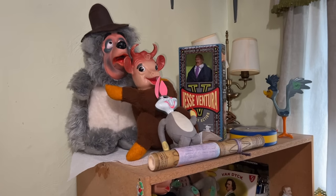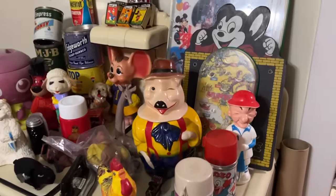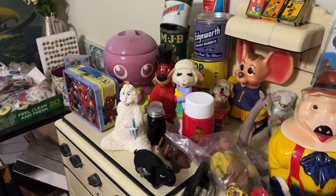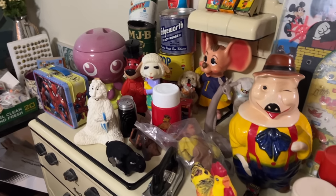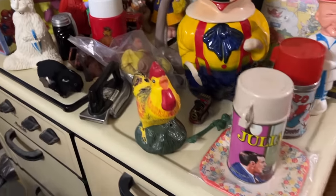I'll see the cow looks especially happy. Tins and more childhood stuff. These really fun cookie jars. The old pig winking. And the newer octopus, which is such a fun color. And Sokies, coin banks, a couple of thermoses.